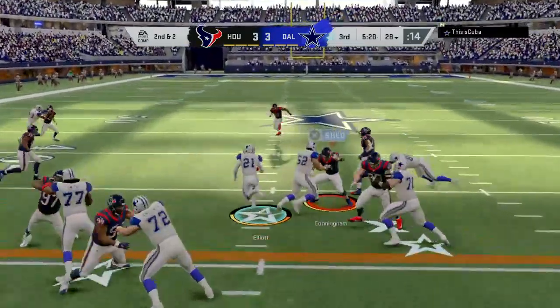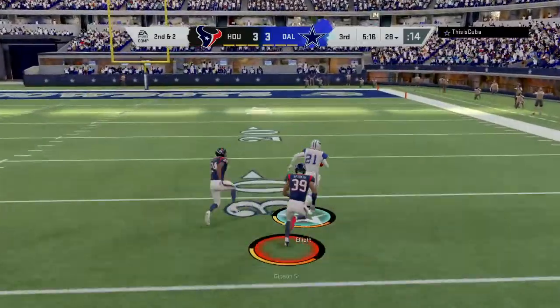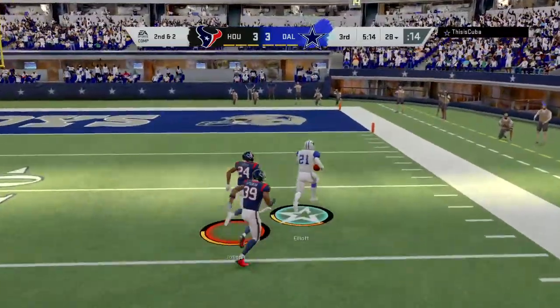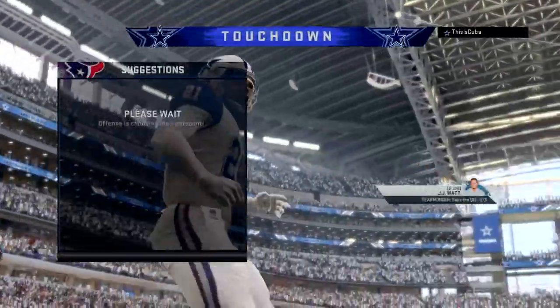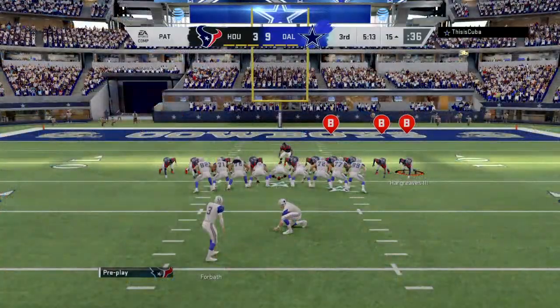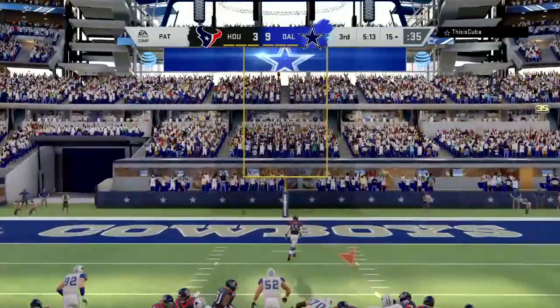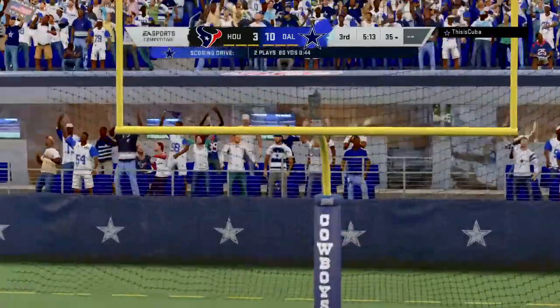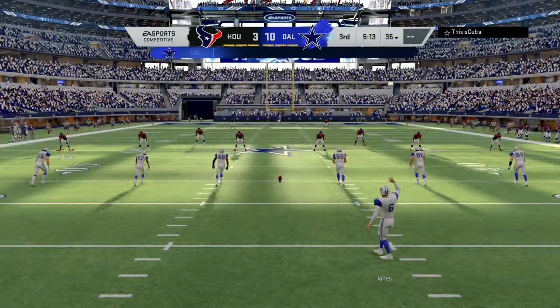From the pistol, here's Elliott. He finds an opening past the 40. And he's going to cut it back right. And a cut to the sideline. And he'll take it into the end zone for a Cowboy touchdown. Ezekiel Elliott, 72 yards. And the Cowboys have taken the lead. Forbath, the extra point, and the lead is now 10-3.